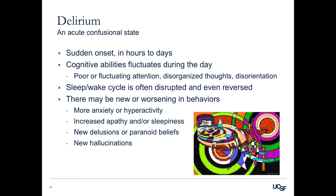But what we mean is that there's often poor attention. It often fluctuates throughout the day, better attention at some parts of the day and worse attention later. Delirium is often associated with very disorganized thoughts and often disorientation. In delirium, the sleep-wake cycle is often disrupted and even reversed. So people might be sleeping during the day and awake all night.